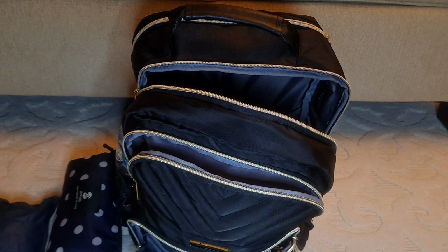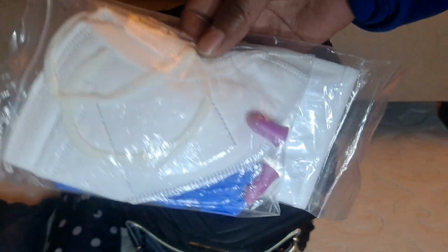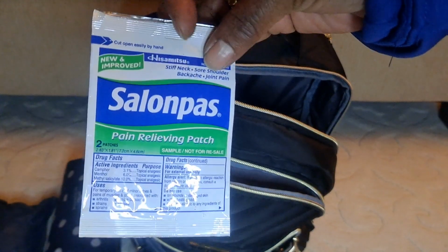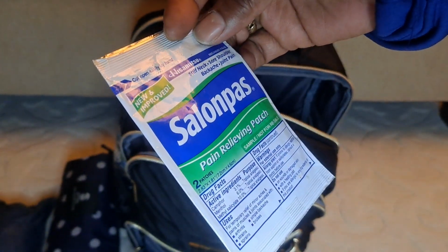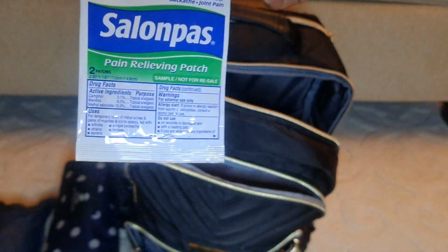I'm going to get another one. I think I have one, but I just have to look for it in my other bag. And some more: a mask with earpiece and gloves, earplugs and gloves. I have some Salonpas here, just in case someone has a little pain or ache, you can have a patch to help soothe their pain.